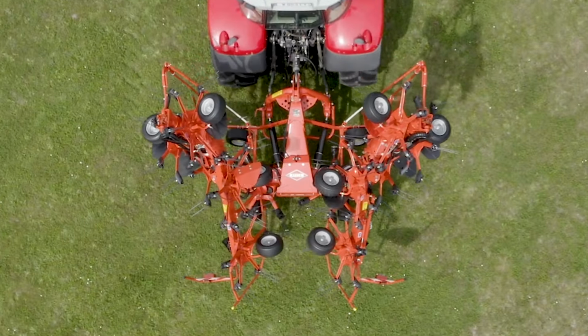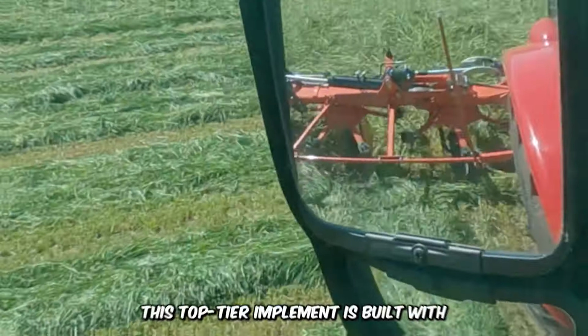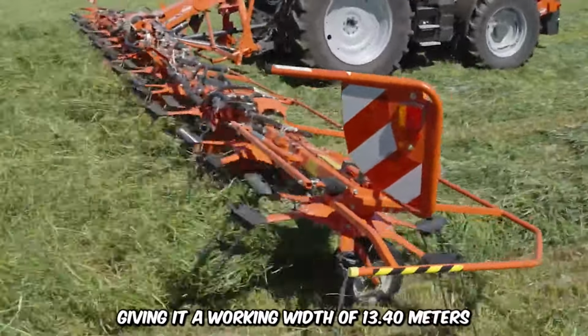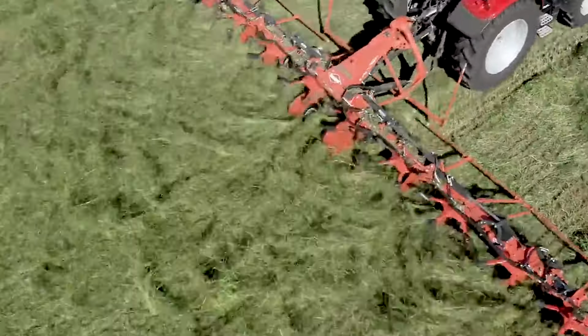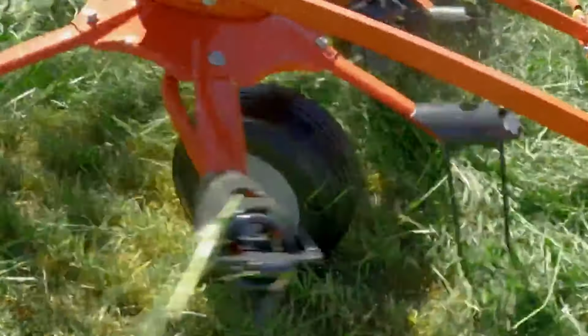Watch as this brand new GF13003T Tedders goes to work. This top-tier implement is built with 12 OptiTed type rotors, giving it a working width of 13.40 meters. Its working width helps to decrease drying time and therefore an impressive work output.